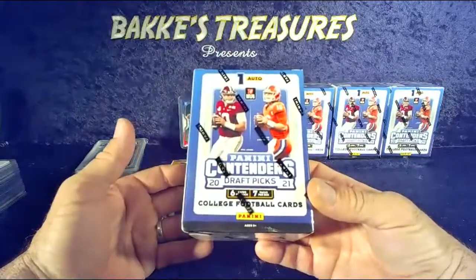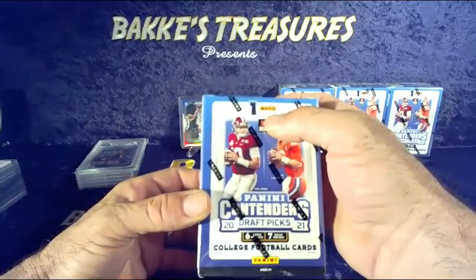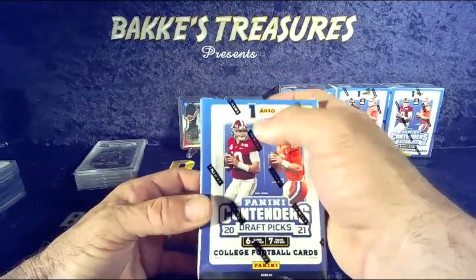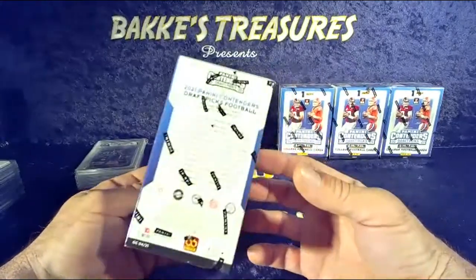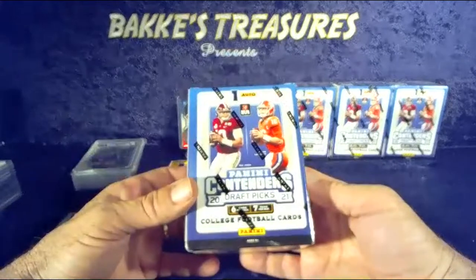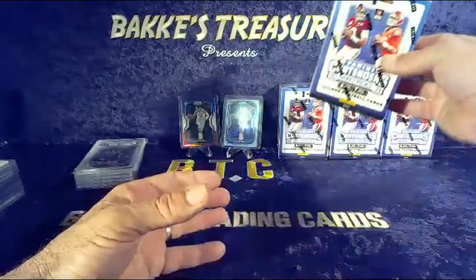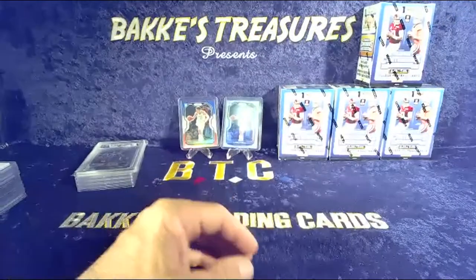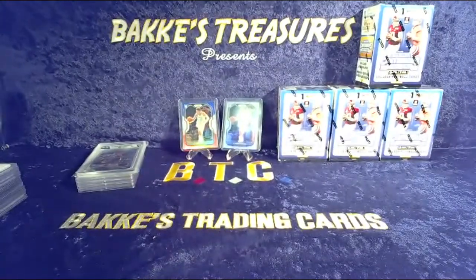And you get an auto per box on average. It doesn't say auto or mem per box on average. It's literally 1 auto per box on average. So that is pretty cool. I know they're in their college jerseys, but you know what? An auto of a top player, regardless of the jersey, still banger. Give it a couple more minutes for anybody who wants to maybe grab any of that stuff.